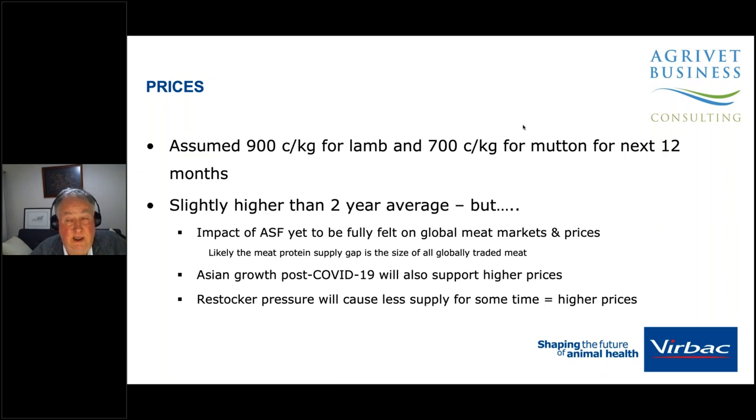And the supply, and that's the other key aspect of me pushing for those figures, is that the supply might be poorer than we think, because I think there'll be some people who will be joining a greater portion of the ewe drop. But anyway, let's move on. So that's slightly higher than the 2-year average, but the impact of African swine fever, that's the other factor that I think is a big factor, is yet to be fully felt on global markets.